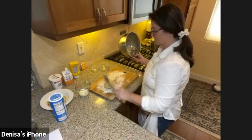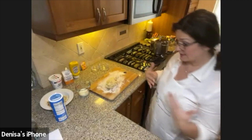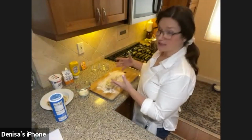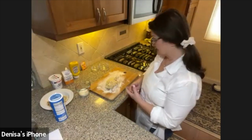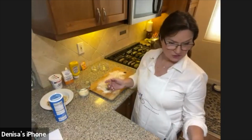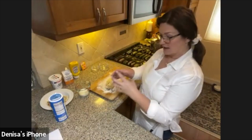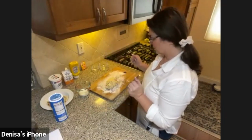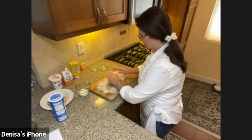Now, the question always is, how long do you cook it, and how large is the dumpling? It just depends. For this 2.5 cups of flour, I would probably split it into 2 dumplings, and they're gonna grow to a larger size. So here I would just form it.